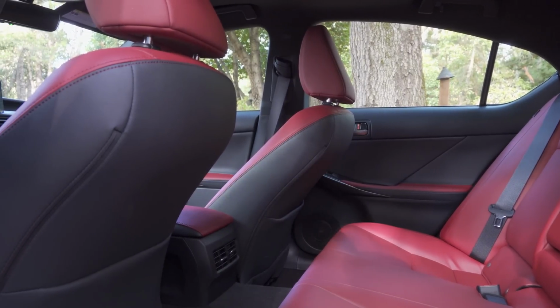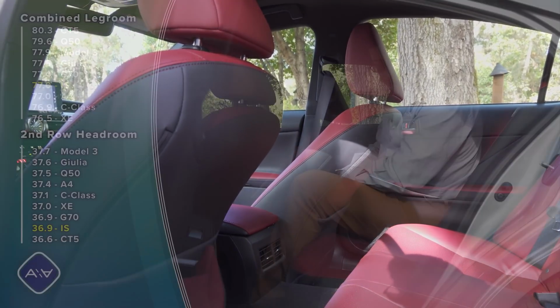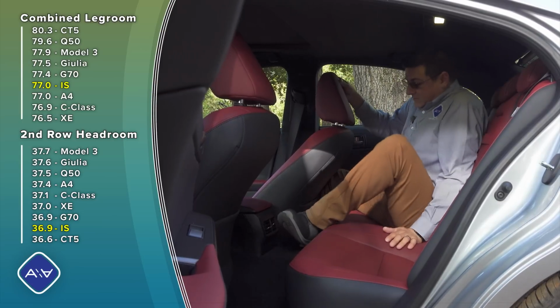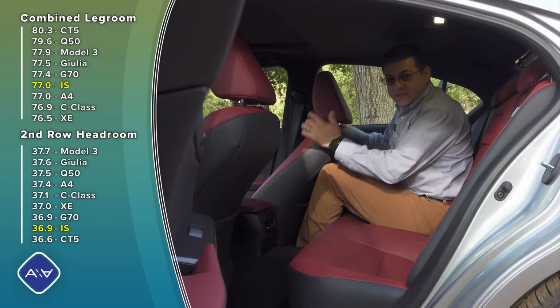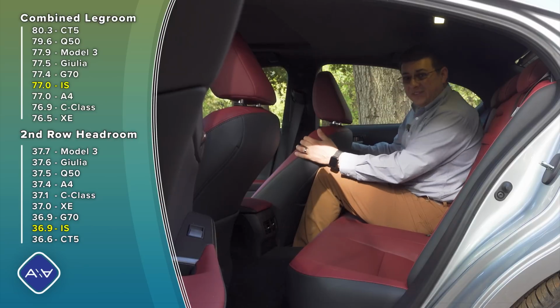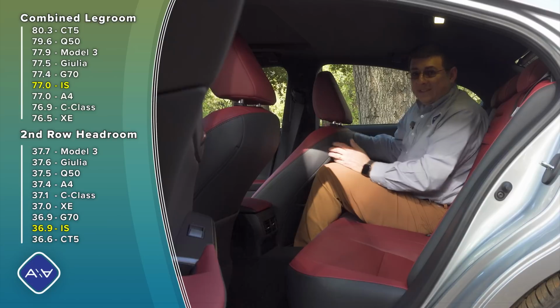Since this is a rear-wheel drive vehicle, there's a pretty aggressive hump right there in the middle, and there's really a lot less room going on there. The front seats move pretty far back in their tracks. So this seat is all the way back in its tracks, suitable for a 6'5" person I had in here. My knees are definitely digging into the seat back, and the footwell is a little bit cramped.